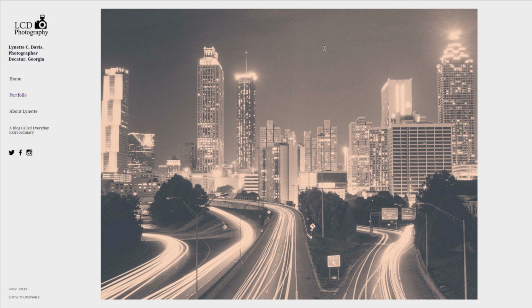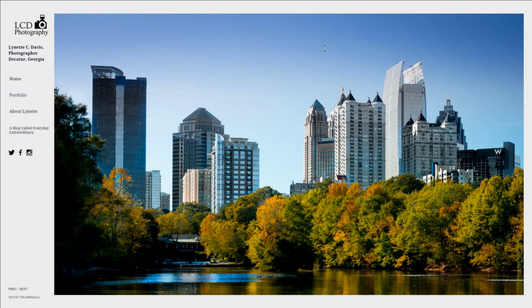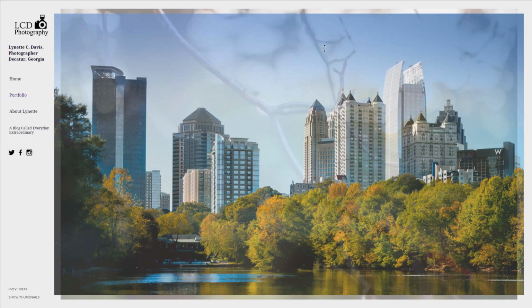This looks like an old-timey scan. Is that Boston? I don't know. Don't try to guess. This never goes well for us. I know. That's definitely not Boston.